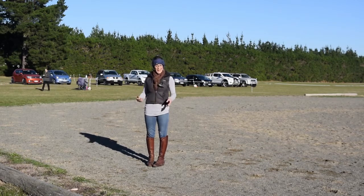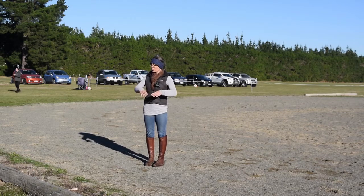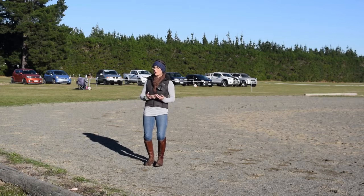If you've ever ridden a Standardbred, you're like, holy cow, I'm getting thrown out of the saddle. That is because the back is flexing too much and the hips aren't engaged and under the horse, pushing and carrying you along as a rider.